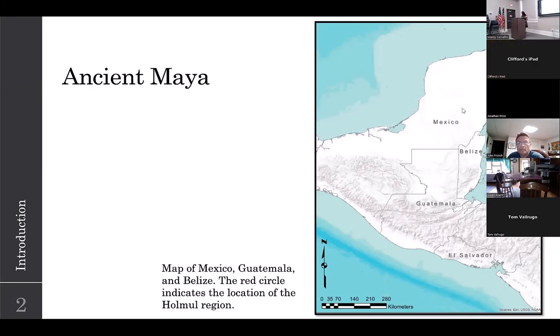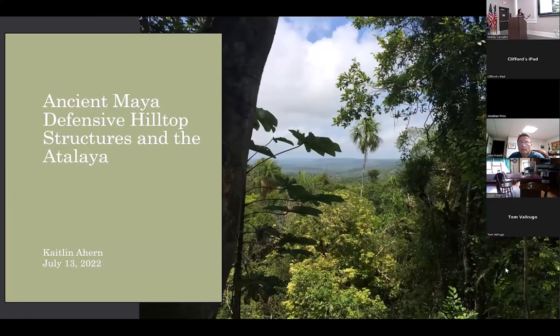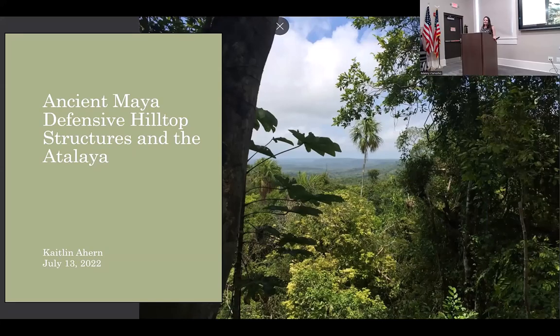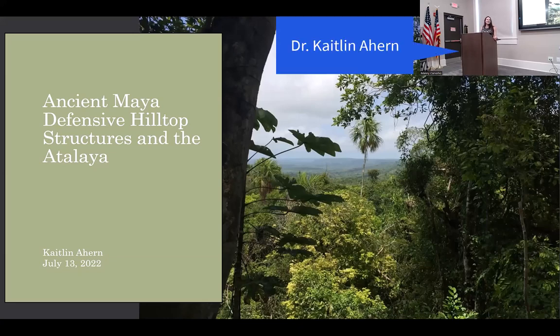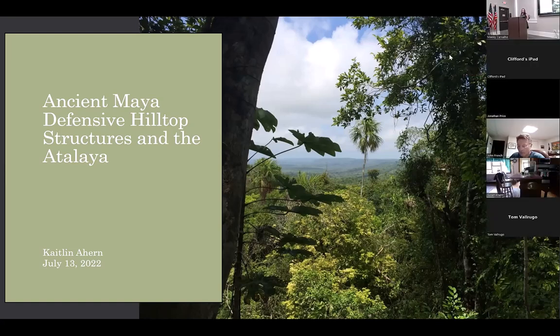But yeah, so welcome to this presentation today, guys. This paper focuses on watchtowers and defensive hilltop structures associated with the ancient Maya, where I did my dissertation research. I just want to draw attention to this here. Basically, this is the top of the watchtower. I say watchtower and Atalaya interchangeably. When I say Atalaya, it's just the Spanish word for watchtower. But the site director and I decided to call it the Atalaya in papers, so we weren't just writing and saying watchtower.